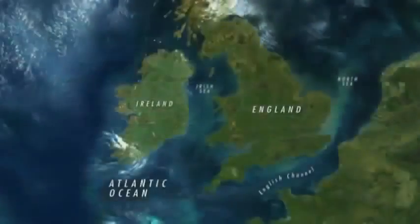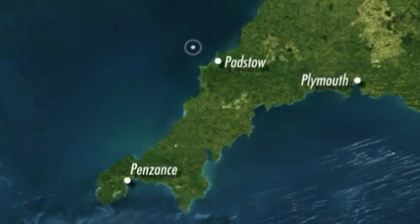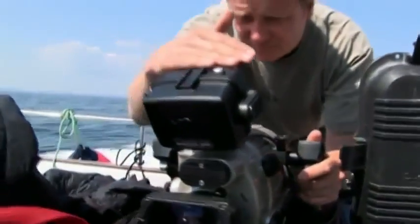Off the southwest of England are numerous sunken vessels. 7 miles out, two lie side by side. Highly unusual, only a dive can determine what caused them both to go to the bottom in the same place.